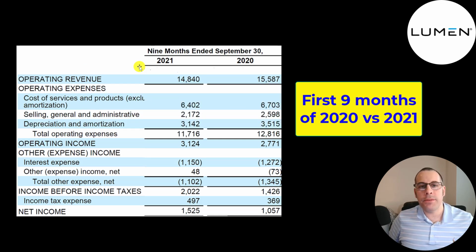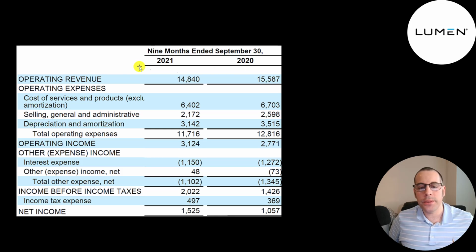This is the income statement from their most recent 10Q, the 9/30/2021 10Q. And you can see there's a net profit in both years. That just implies they're passing through the impairments in the fourth quarter of each year. That's why they have negative net income for the entire year. But for the first 9 months, they have positive net income.